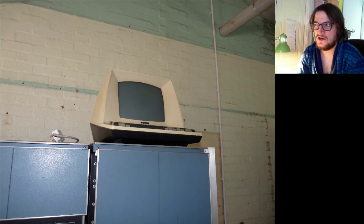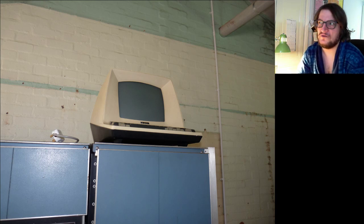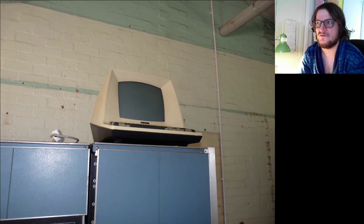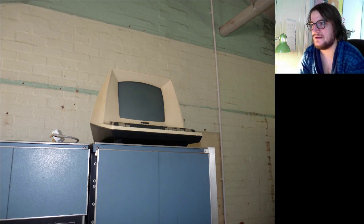Then you got one of the early dumb terminals that was actually a proper monitor. I forget what it's called. But this is basically the one that the Fallout terminals are based on.